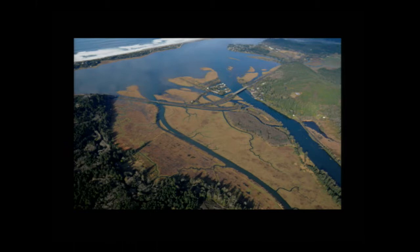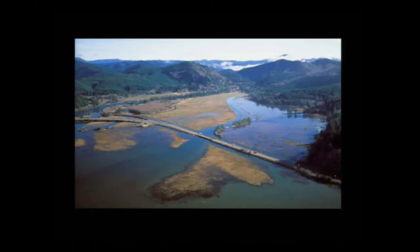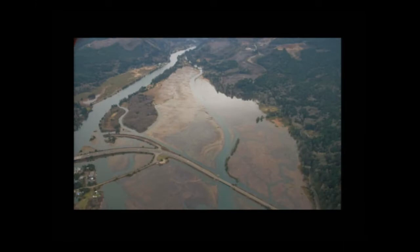And then we've restored about 100 acres of this, which was diked pasture land, and that was restored in 2004. That's a reverse view of the natural marsh, and you can see the area that we restored has subsided some, and so it's more deeply flooded. And then this is a photograph of that same area during the king tide. So this is what it looks like now.